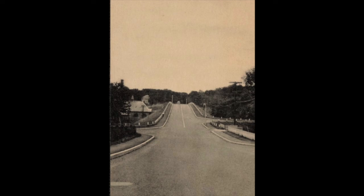And this picture is the new shining overpass. So you are coming from Upland and you are crossing the railroad tracks. On the left side, you can see the pumping station, right? So the bridge, the overpass rather, was built in 1936.